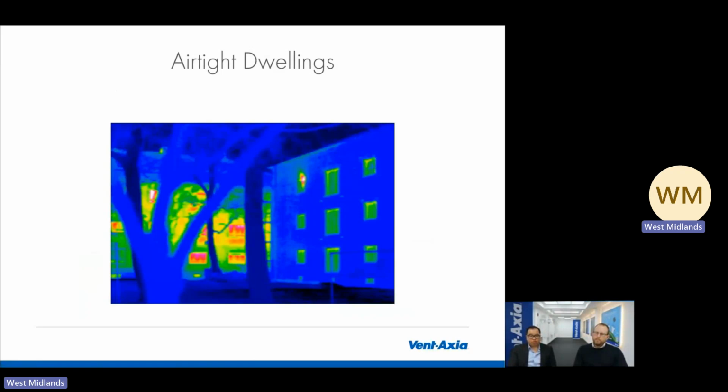Air tightness is important as it helps ensure that the energy that's used within a property is retained. As you can see from the thermal image, which compares a well-insulated and airtight house, the standard house in the background has more heat radiation and leakage than the house in the foreground on the right. As per approved document F, houses are now classified as less airtight or highly airtight, depending on the air permeability, which is measured using meters cubed per hour per square meter.